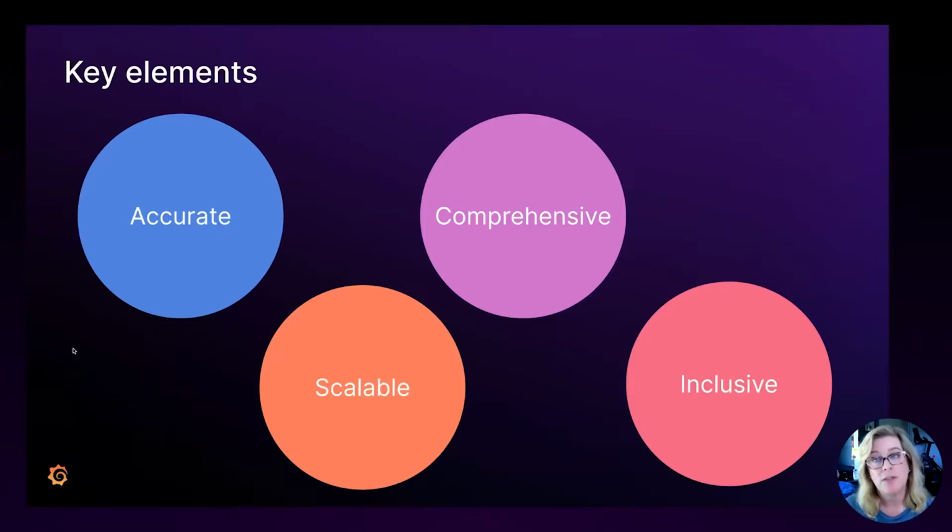Last, we focus on inclusivity, and in this context, we are looking to develop technical content that supports multiple learning styles, those who like to read and those who like to watch video. And we also are focusing on using inclusive language.